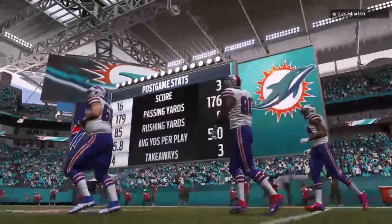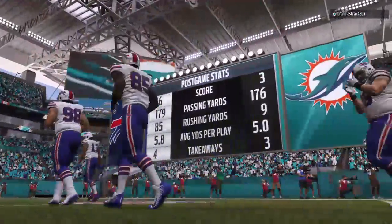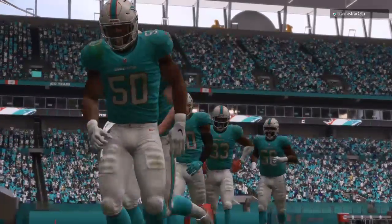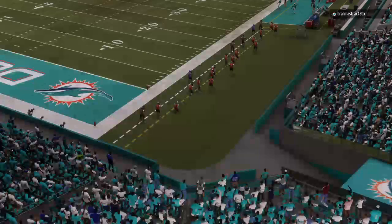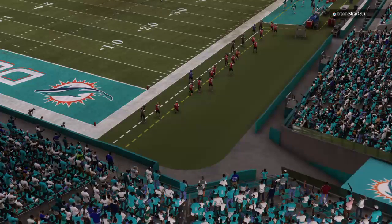So for the Bills, the playoffs may be out of reach, but the win gets them to 4-8 on the year. And they will head home next week to take on the New York Jets. Meanwhile, for Miami, not much more to say. They dropped to 1-11, and they'll try again next week at home against New England.